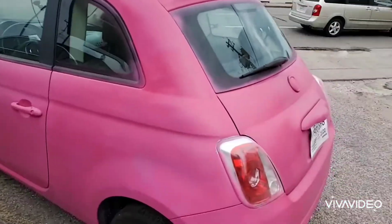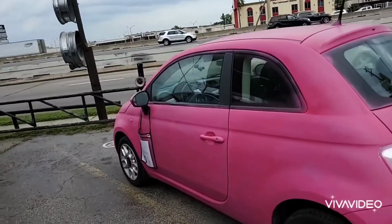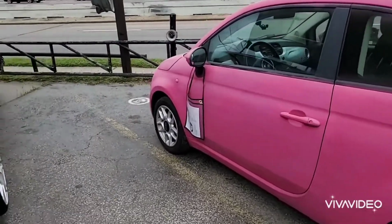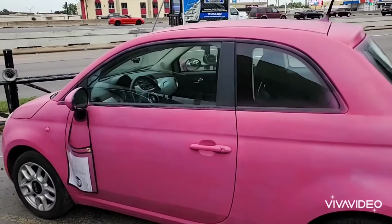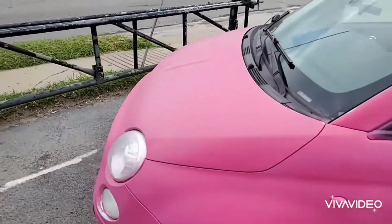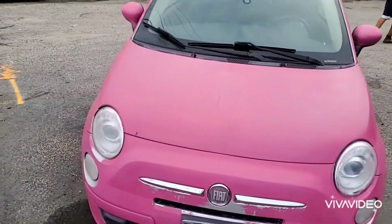Now this little Fiat, someone rattle can plastic dipped this car, and if you look at it, you can see highs and lows, and it looks like someone just did a horrible job. We're going to peel it, and we're going to redo it professionally. We're going to do this car properly. So this is a cleanup that someone else did.